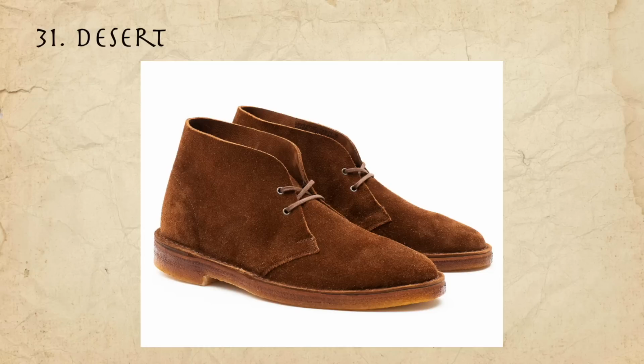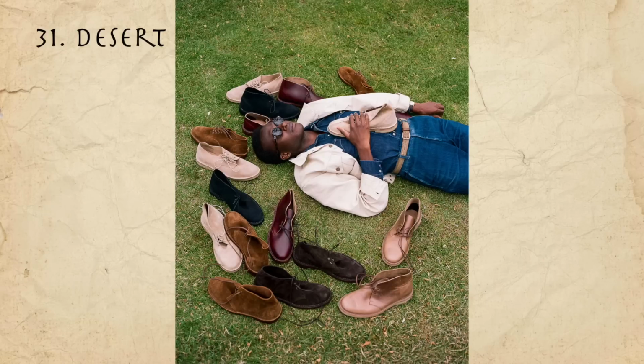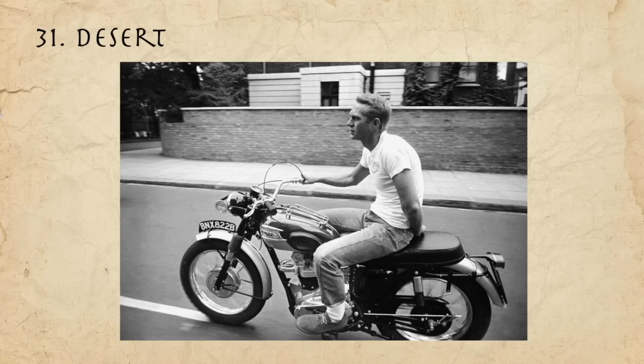Now let's go to boots. There are so-called desert boots. It is a lightweight boot with the upper made from suede. These boots became a popular footwear item in southern Africa due to their robust and simple design, often being bought by soldiers for use in the various bush wars of the region. They have become popular across the world as desert boots.